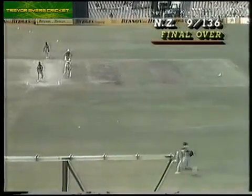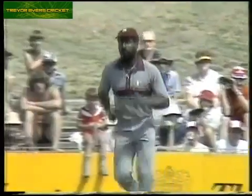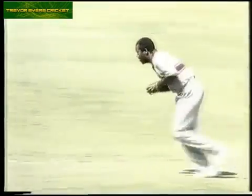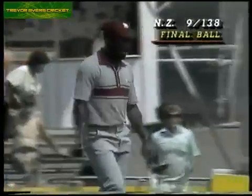Marshall to John Bracewell. And that little fumble could give Malcolm Marshall the distinction of going for the most runs. In fact, it does. It takes him to 31. He just nudges ahead of Joel Garner on 29. So the West Indies restricting New Zealand to 137 from their 50 overs, 138 with that single. They batted out the 50 overs, but it wasn't a very impressive performance.